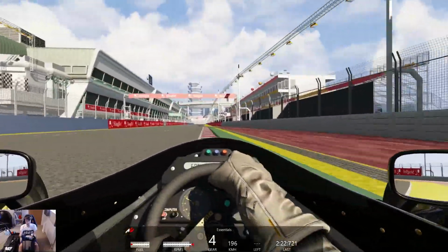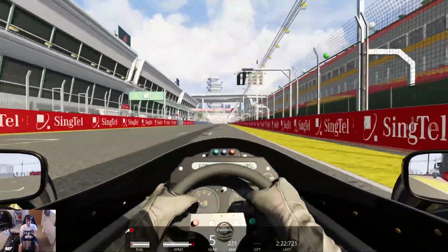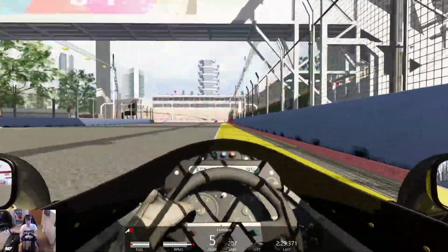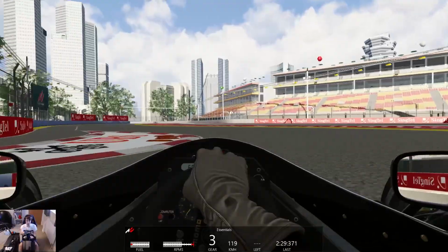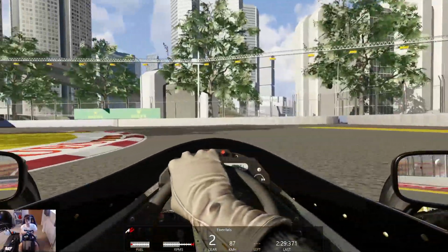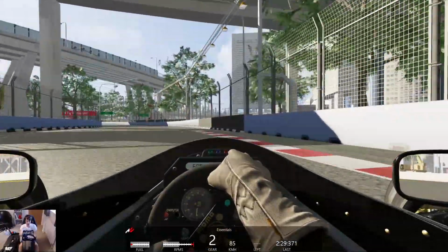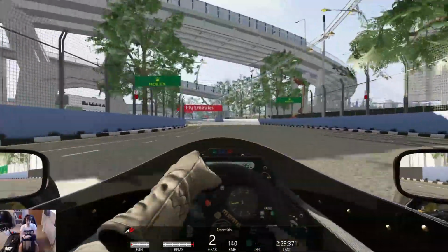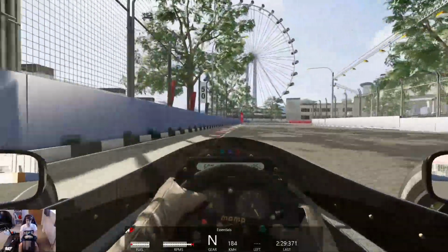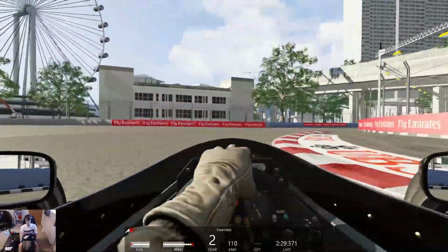Again, having to be so tentative on the power, even there, as we cross the start-finish line, having a bit of a tank slapper. 250 kph as you head down towards T1. All the way back down into third gear, and then down into second through the most part of the hairpin. Really be careful on the power. There's the turbo, then you can floor it. Once you've got the turbo spooled up, you don't want to have both things happen at once.